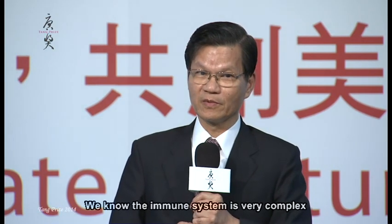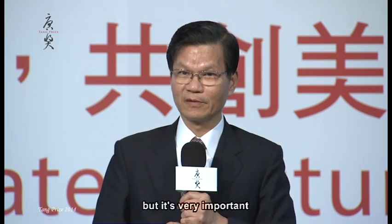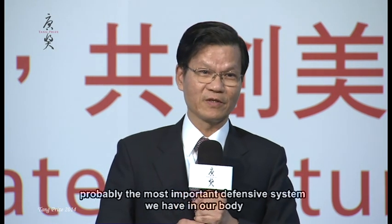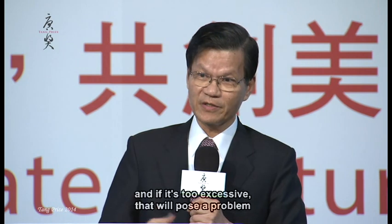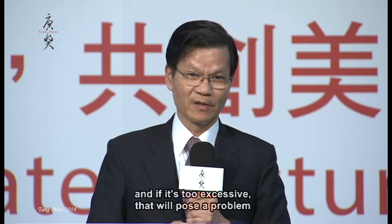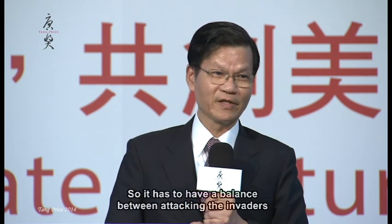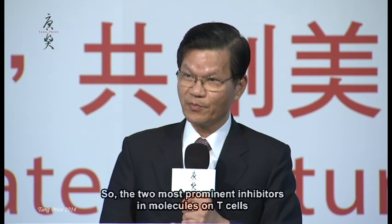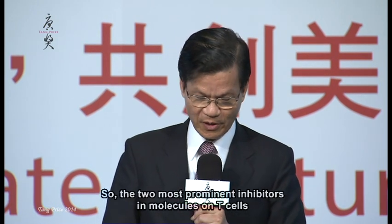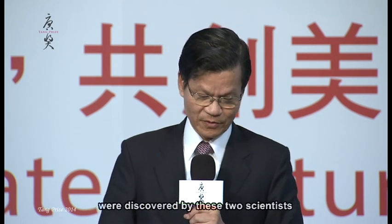We know the immune system is very complex, but it's probably the most important defensive system we have in our body. And the process is highly regulated. If it's too excessive, then we also have problems. So it has to have a balance between attacking the invaders and maintaining the health of the systems. So the two most prominent inhibitory molecules on T cells were discovered by these two scientists.